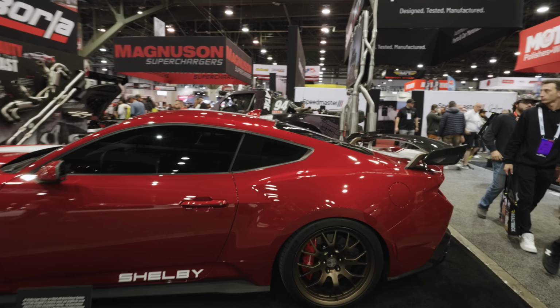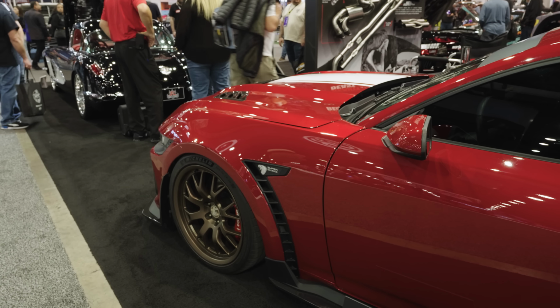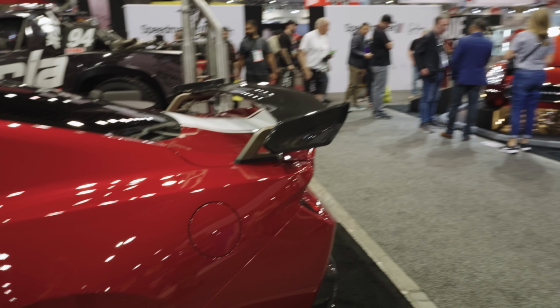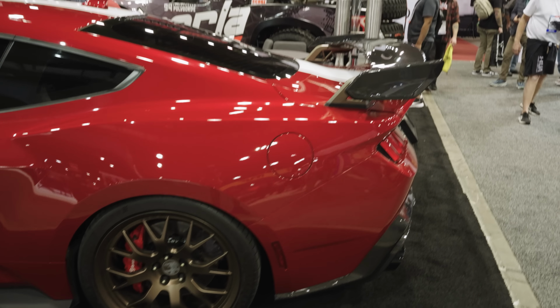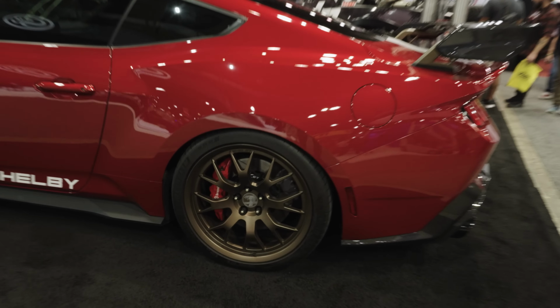Realistically speaking, it is nice seeing the Shelby name on a newer generation Mustang. This is 7th gen Mustang. The ones that we had in the past were on the previous gen with the GT500, the Mustang GT. Some of the design cues I really do like. I think the wheel design I'm a fan of.